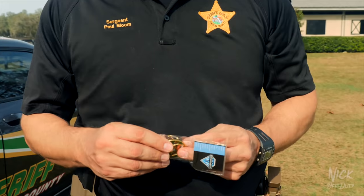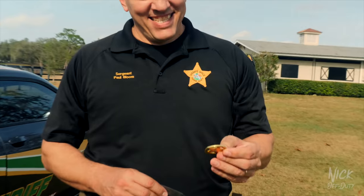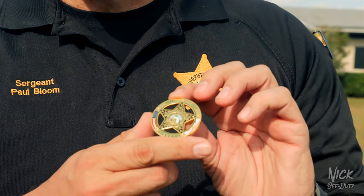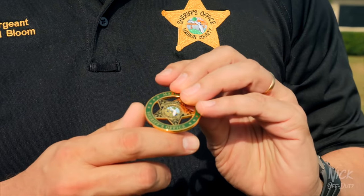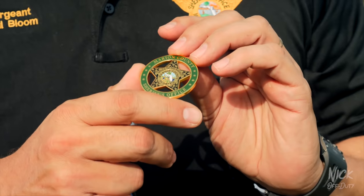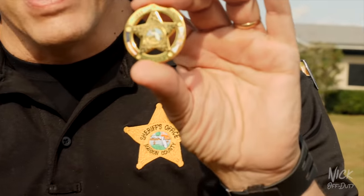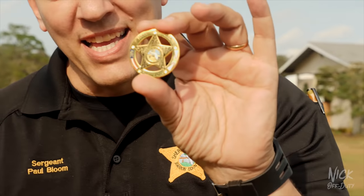I brought it. There are some hoops to jump through to get this though. You want to show it off there? Let's take a look. This is pretty special. This is a 175th anniversary coin. Last year, we just celebrated the 175th anniversary of the Marion County Sheriff's Office being in existence, 1844. Not many of these left, but you can get one.